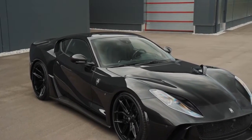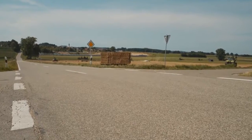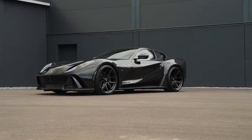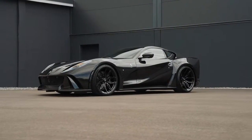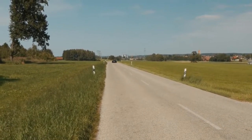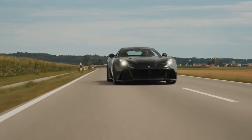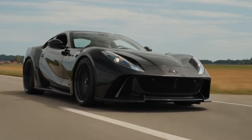There are Novitec NF11 N-Largo S rims specially developed by Vossen on all 4 corners, staggered 21-inch front and 22-inch rear wheels. They have a double-arm design. Special sport springs lower the Ferrari's ride height by about 1.4 inches, 35 millimeters, but an optional front lift system can hydraulically raise the front end by about 1.6 inches, 40 millimeters.